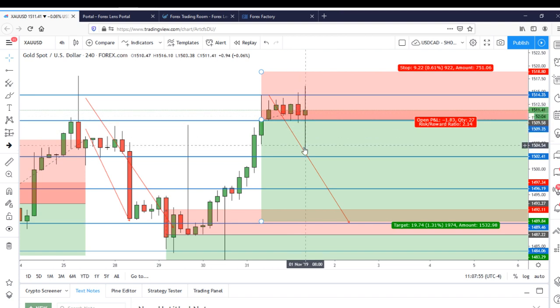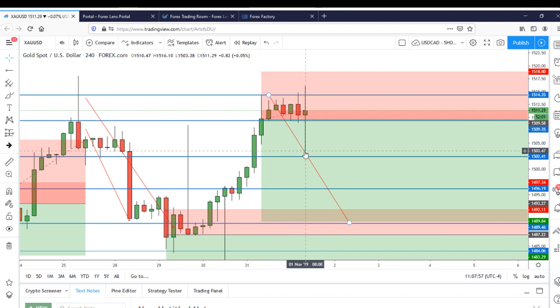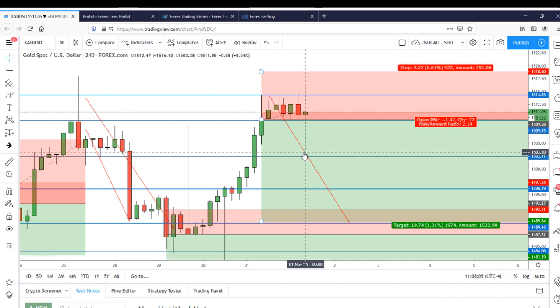And NFP definitely helped us. We hit 1503.47, depending on your broker, with an entry at 1509.58. So we actually had a better entry for the signal. I think it was around 1511. So 80-ish to 85 pips made right there.